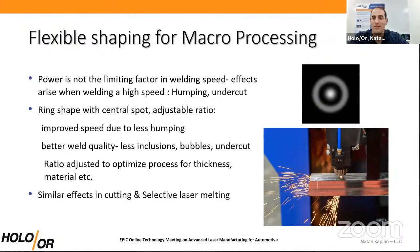Now, for those of you less familiar with them, DOEs are static components, diffractive optical elements. They do certain shaping and can make a ring with a central spot with some ratio, but it is normally static. You just get, for example, 70% in the spot, 30% in the ring. Now, each specific process usually needs to be slightly tailored for the thickness of the material, speed of movement, etc., to get the best process results. How do you do this with DOEs?